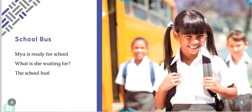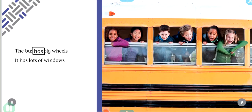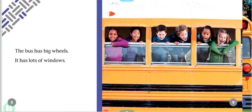School bus. Maya is ready for school. What is she waiting for? The school bus. Here comes the school bus. It is big. It is yellow. The bus has big wheels. It has lots of windows.